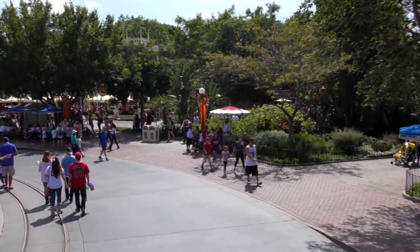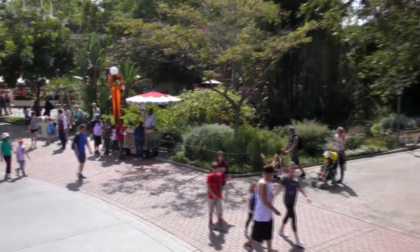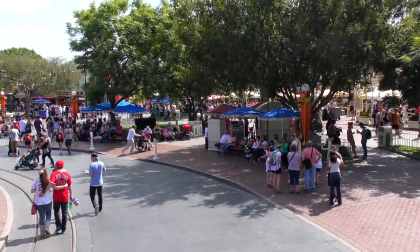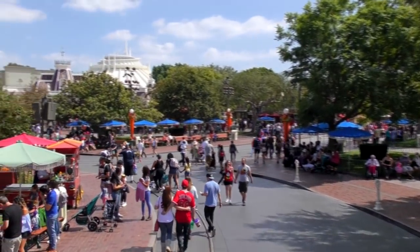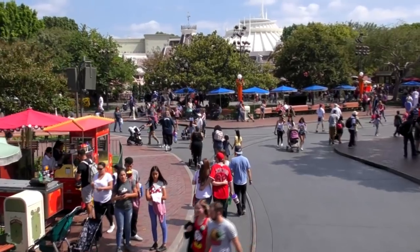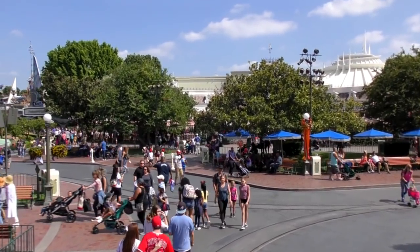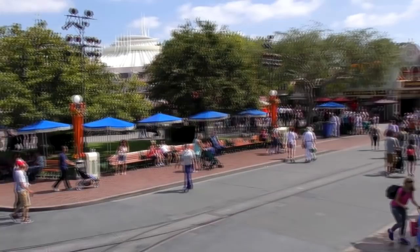Coming up on the right-hand side, we have the Frontier Land stop. On the right-hand side, we have our Jolly Holiday Bakery Cafe. Right across the street on the left-hand side, we have our Plaza Inn restaurant serving breakfast, lunch, and dinner.